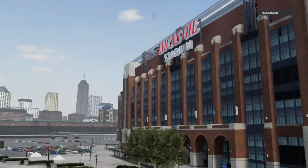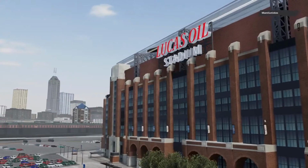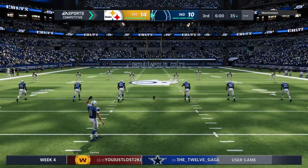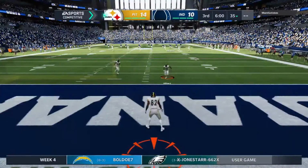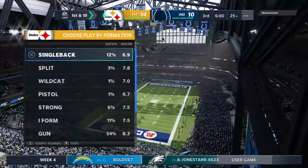So we've reached halftime here in a 4-point game as we send you down to Orlando, where Jonathan Coachman has our EA Sports halftime report. All right, Coach, thank you, and we welcome everyone back for quarter number 3. So time for the second half as the Steelers have the lead, and they will also be receiving the football here to start the third quarter.